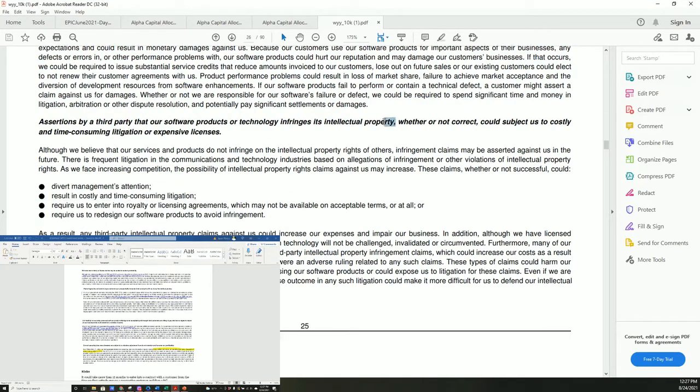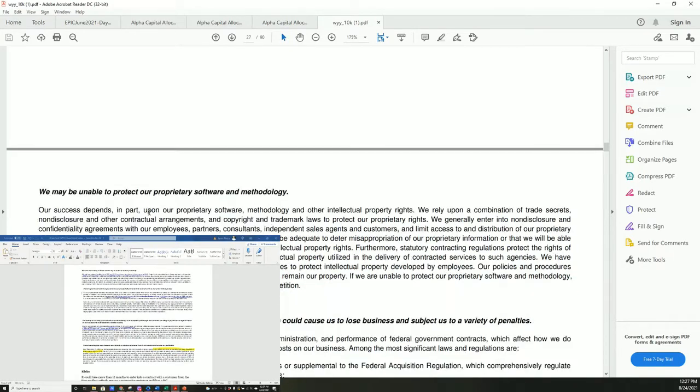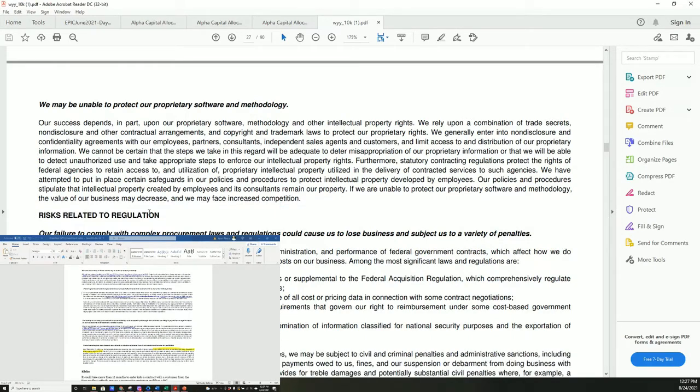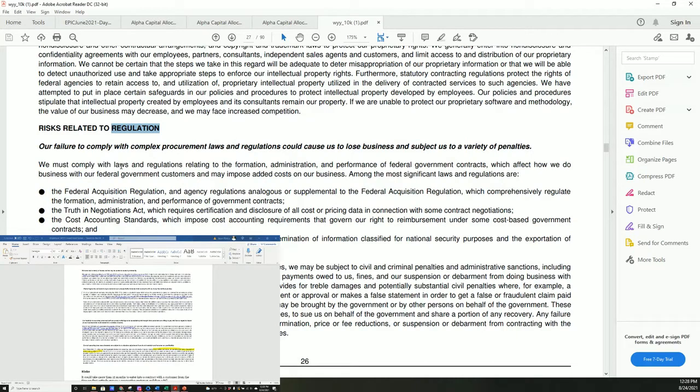If they infringe or are perceived to infringe on tech IP, that could lead to problems. Again, standard stuff. They may be unable to protect their proprietary software and methodology. Again, that could lead to problems, of course. Risk related to regulation. So this might be a little bit different than most companies, because with government contractors, there are huge regulations. Okay, that's pretty standard though.